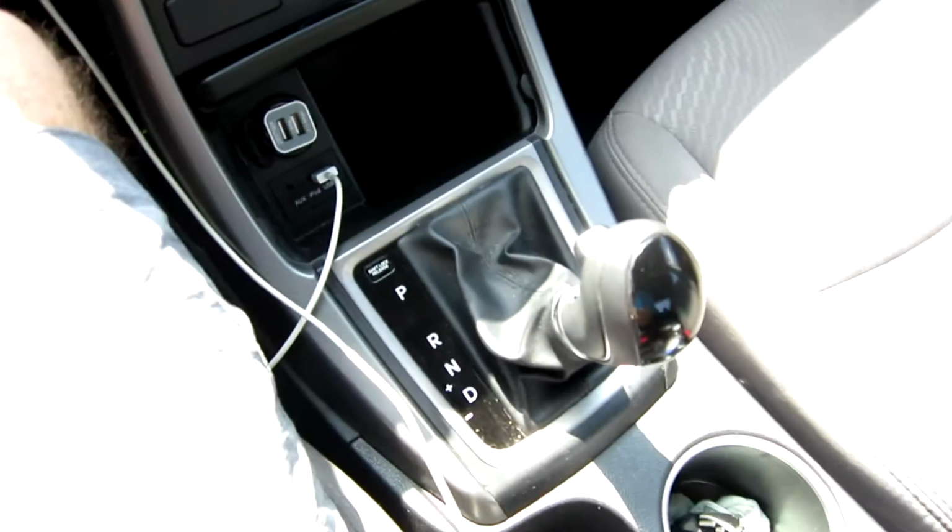And then you can also just slide it back over to the right and be in regular automatic transmission drive mode. So definitely a fun little feature on this car. I enjoy using it, and I hope you guys enjoyed checking it out.